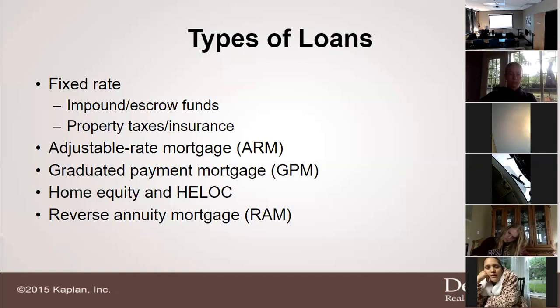And then a reverse annuity mortgage. This is typically dealt with elderly people, senior citizens who need money and have kind of run out of their retirement or whatever. Obviously, they own their home, they own their property. So what they do is they'll take monthly payments from the bank, and the bank will basically buy that equity they have in their house back from them. So they'll get monthly payments in the amounts of whatever they signed for at the bank. But they're continuously losing equity in their house. They're losing the ownership. So if they were to want to sell, obviously they wouldn't be able to. So that's very dangerous as well.